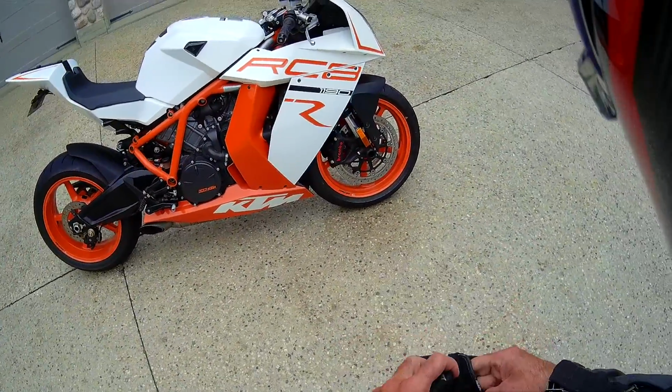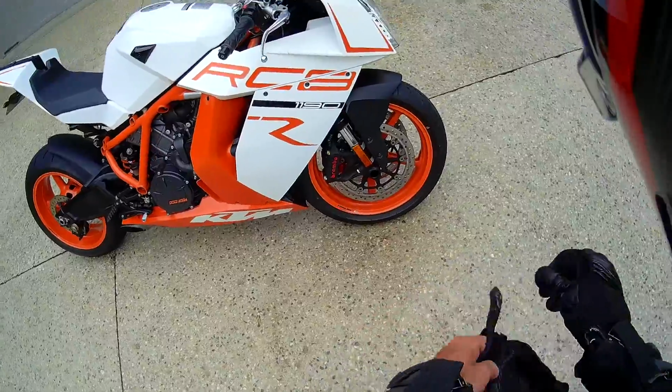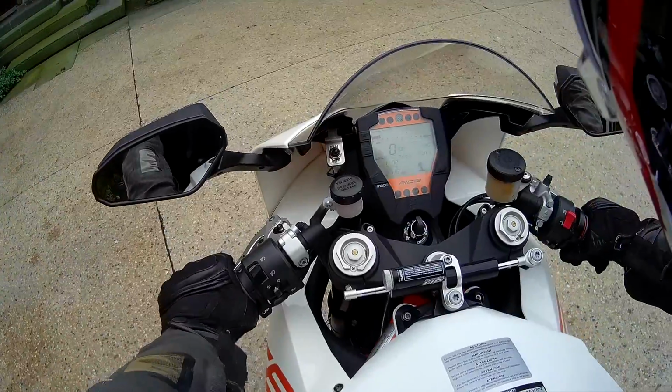It does have Marchesini, I think that's how you pronounce it, rims, but they're not the lightweight forged ones, but they still look good. And I don't need anything more than that. I'm not a racer boy. Let's take it for a spin.